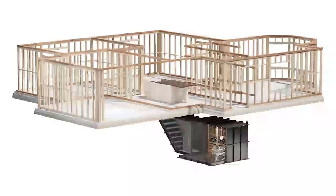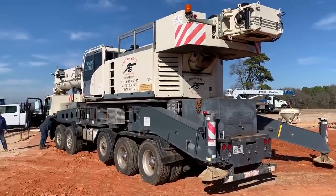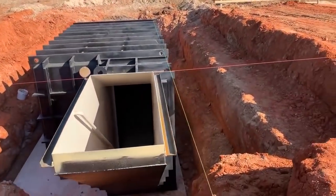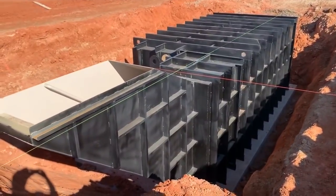Then you go ahead and just build your house on top of this now. That's it. We had to get a 90 ton crane in here to set this, but usually a 60 ton crane will do it. But that's it. And then build your house and have some fun.